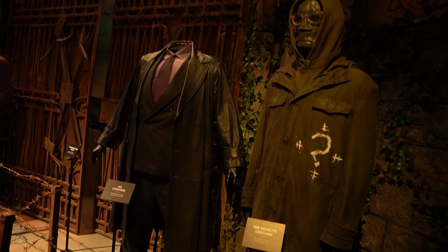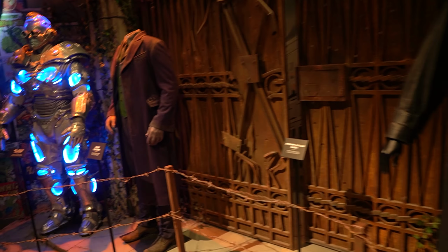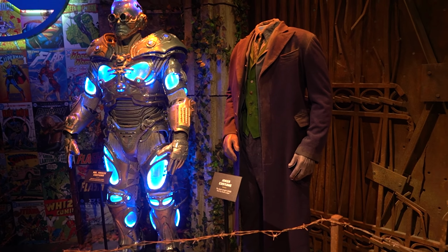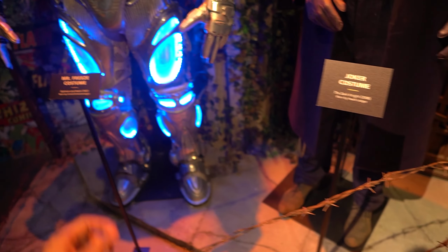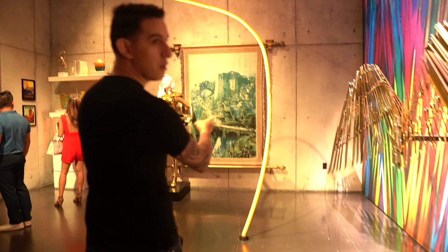So the Riddler and the Penguin from the newest Batman movie. It's pretty cool. A little bit more down here. We got Mr. Freeze and the Joker, Dark Knight, and then Batman and Robin. So these were actually worn by the actors. That's Heath Ledger, Arnold Schwarzenegger. That's a really cool suit. Wonder Woman.